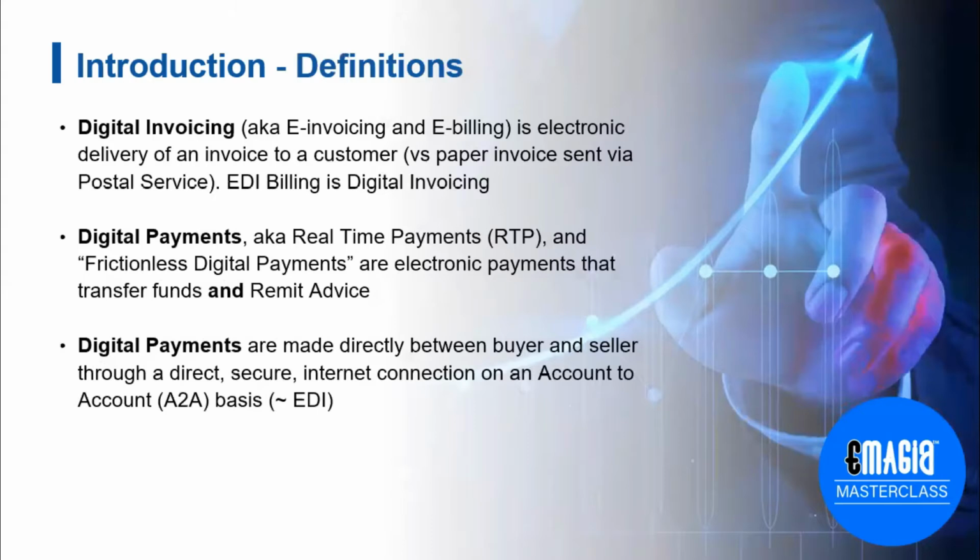Let's just recap a couple definitions here so we're all on the same page. Digital invoicing, also known as e-invoicing or e-billing, is electronic delivery of an invoice versus a paper invoice sent by the postal service. EDI billing is digital invoicing, right? Your invoice goes to your customer through a secure network between you and the individual customer.